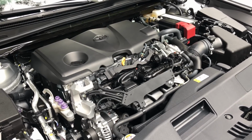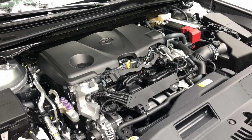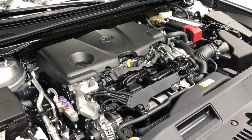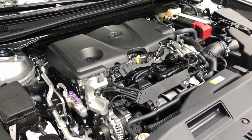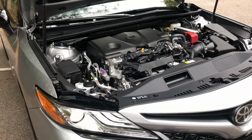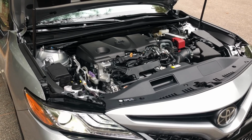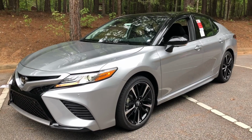So you can drive it sort of like an automatic in drive, or you can drive it like a stick shift if you need to get into a lower gear, like going down a steep hill when it's icy, that type of thing. And then as far as the suspension, because it's an XSE, it has the Sport Tune suspension. Fuel economy, 28 in the city, 39 on the highway, combined of 32. And that's our performance.